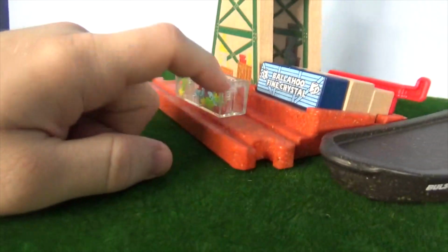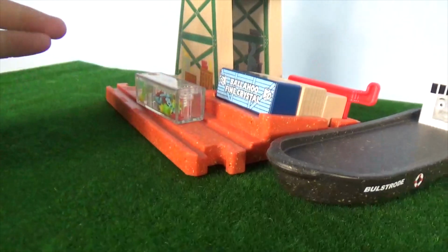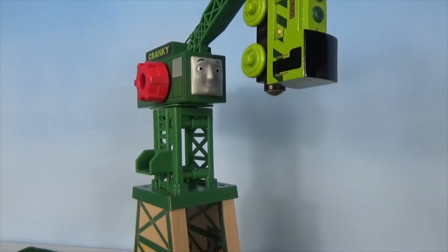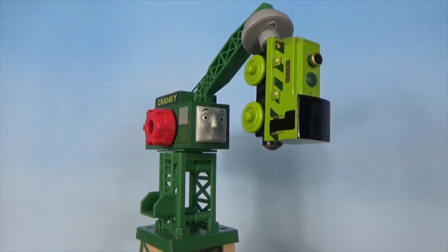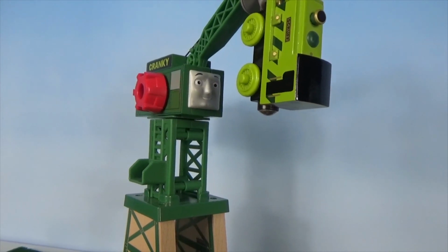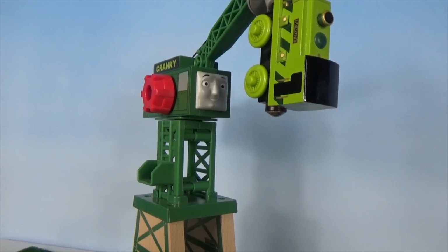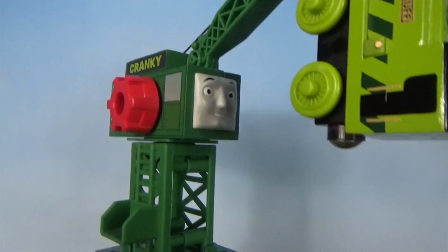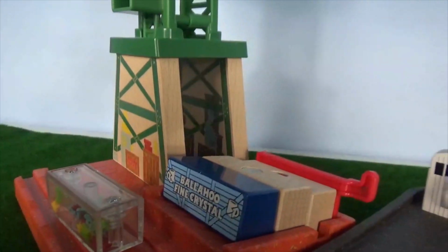But here's a destination that I actually do like. Aside from the weird orange coloring, I don't know why they do that. But Cranky here, he actually looks nice. Am I going to say he's better than the Thomas Wooden Railway Cranky models? That's up for debate. I actually like the original Cranky that was released back in '99, I believe. But this Cranky's not bad. He's good.